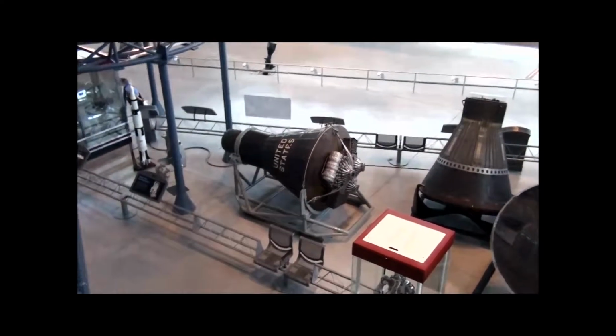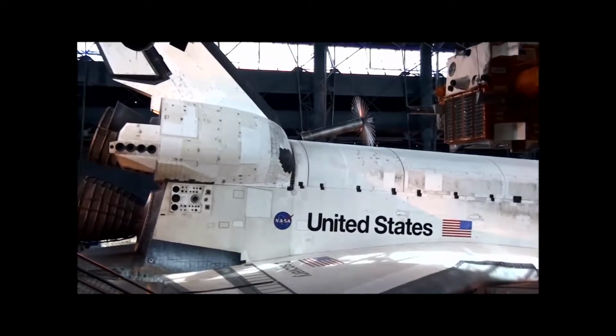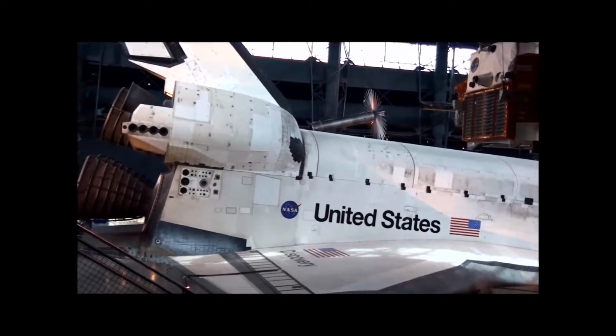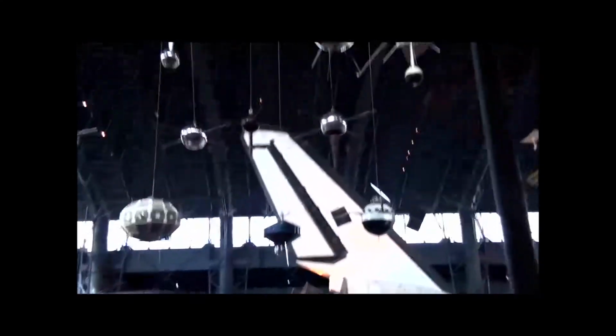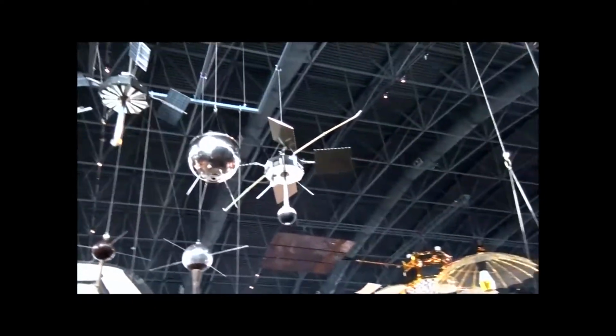And I'll tell you what. Well, we're looking at the back end. Fred, we could go down there and walk right underneath of that thing, the back end of it. Look at all the stuff. Look at all these satellites, Fred. All of this stuff is floating around.